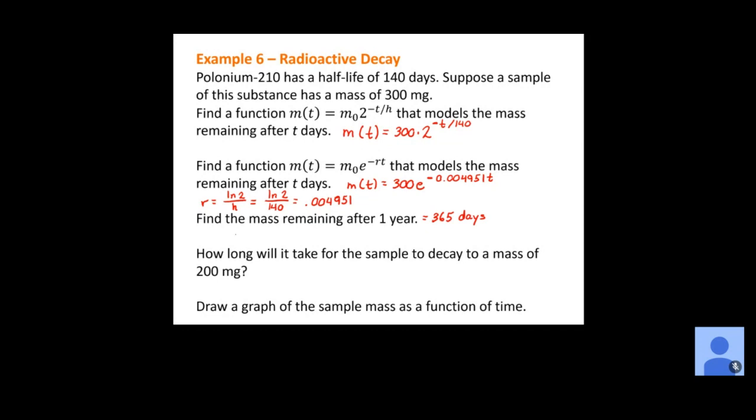Okay, so the e^(rt) one. We're going to do M of 365 equals, and we're just going to plug in 300 e to the negative 0.004951 times 365. And again, just make sure when you do this that all of that stuff in the exponent stays in the exponent. Put that in the calculator, and then let me know what you get there. It doesn't tell us what to round to, so let's just go with two decimal places here.